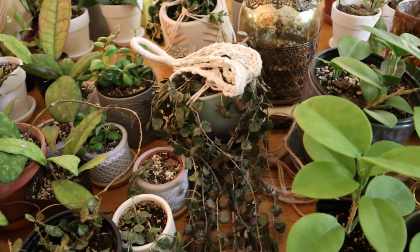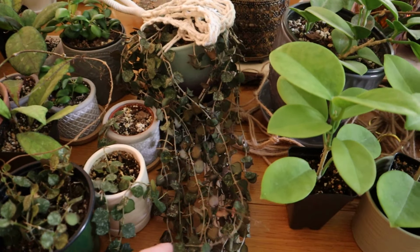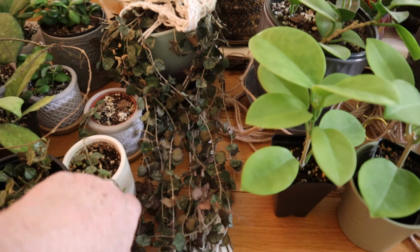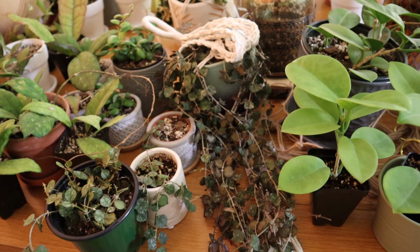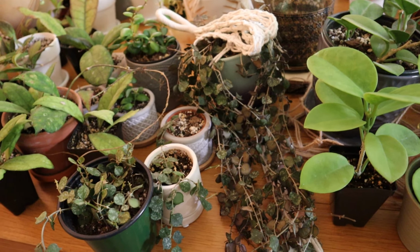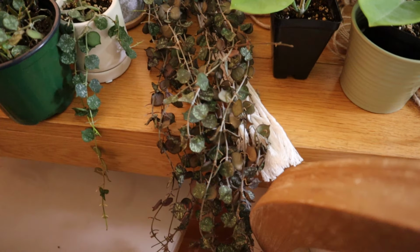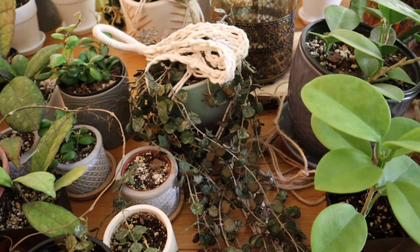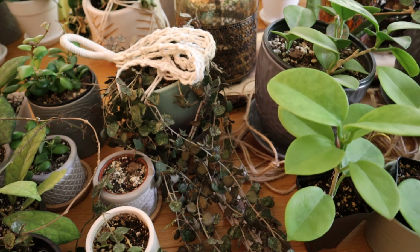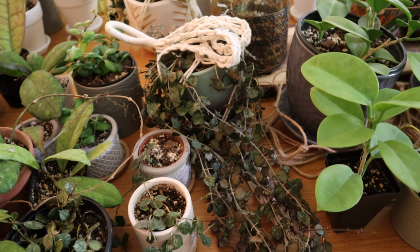What would we call ourselves? And she has Hoyas to die for. I wish I had some of hers. I don't know where she gets them because I've been looking for them here. She lives out on the west coast, I believe. I'm not sure exactly where she lives, but she seems to be able to get her hands on much nicer varieties of Hoya. And anyway, she has this Hoya Cortesii in a round terracotta pot that her friend made her.